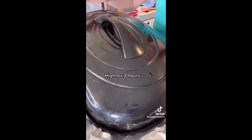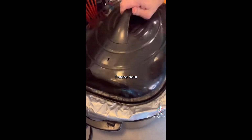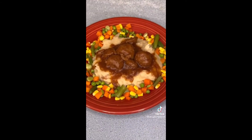Cover and cook that for 3 hours. Then mix up your cornstarch and water and stir that into your meatballs. And let that cook for another hour until the gravy thickens. Serve with veggies over mashed potatoes. Bon appétit!